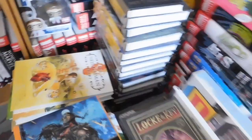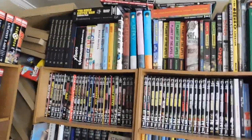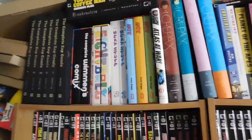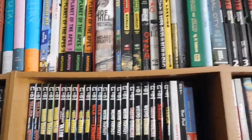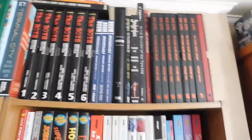Now here, still organizing here, here's a big stack of Mike Mignola stuff. And just a variety of other books and the like, all getting ready to make their way up onto the shelves. Now here we have our Dark Horse Fantagraphics independent section. We have our Complete Zap Comics, the Complete Hayden Neat Stuff, which is so cool, Creep Hex, Planet of the Apes, The Boys, and of course Sin City from Frank Miller.